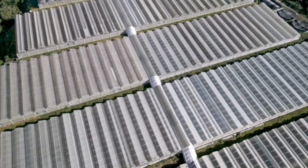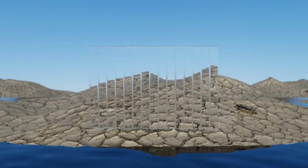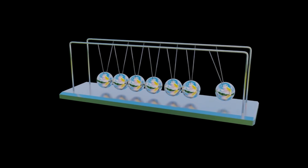The device is called a solar still. It is the simplest water purification technology in existence. It uses one physical principle that every child learns in school. When water is heated, it evaporates. When water vapor contacts a cooler surface, it condenses back into liquid.